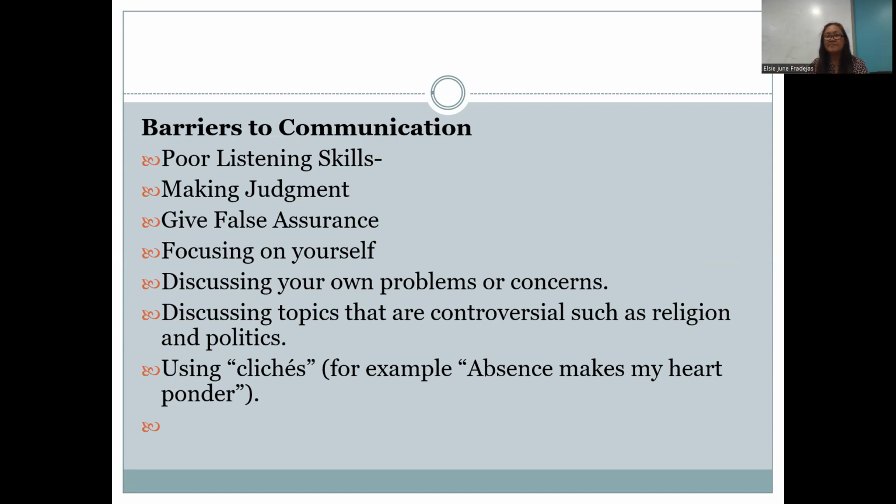Making judgments. If somebody is judgmental, then you have to close everything. You close your mind from what she's saying. Giving false assurance will also cause a barrier to communication. Focusing on yourself. If you are talking to somebody, you only focus on yourself. You cannot see the needs of others. If you are talking to a crowd or to a group and you're the leader, you are just focusing on yourself. You are only meeting your needs, not the needs of others.